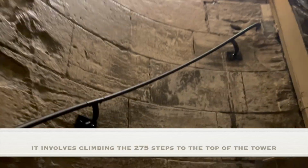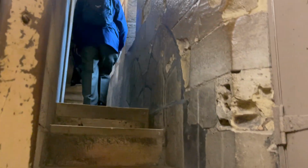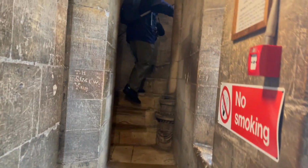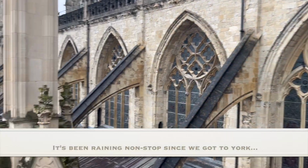The tower challenge involves climbing the 275 steps to the top of the tower. We're doing the tower challenge at the York Minster. 200 stairs. It's been raining non-stop since we got to York, unfortunately.